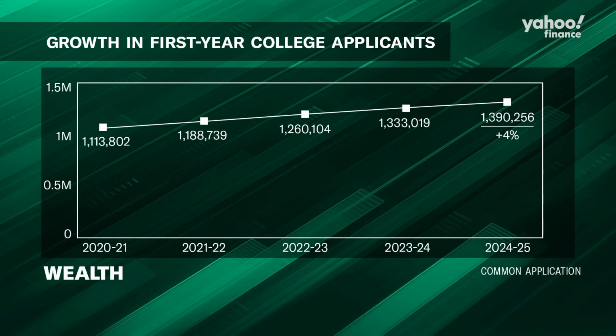Here to help break down what they need to know is Jack Wang, Innovative Wealth Advisory Group College Planning Strategist and Wealth Advisor. So when those acceptances start rolling in, how can parents and students figure out how much each offer is worth, Jack, and weigh them on a relative basis?